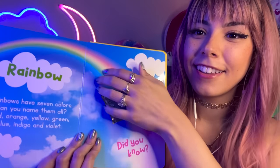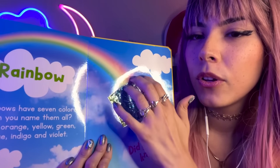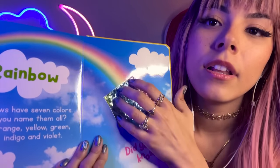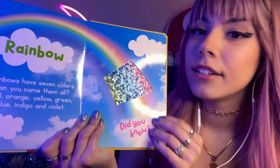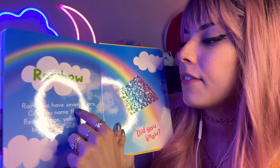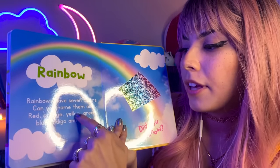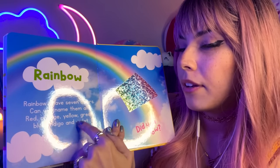Rainbow! Did you know? Rainbows have 7 colors. Can you name them all? Red, orange, yellow, green, blue, indigo, and violet.